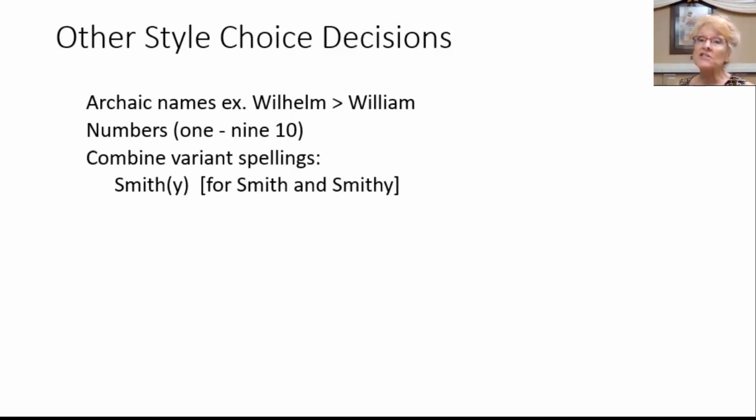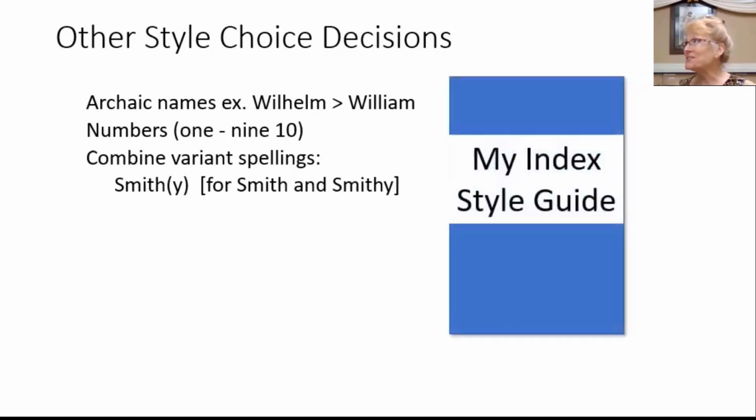If variant spellings are common, like Smith and Smithy, combine them into one entry. You can do that just by using the parentheses. That's just to show for both Smith and Smithy. Make your own choices and create your own guide. If you're going to write a book, do it right. And this is the way professionals do it. You don't have to do any of this. And it can look like grandma's old writings instead of like a professional book that you're proud to share.